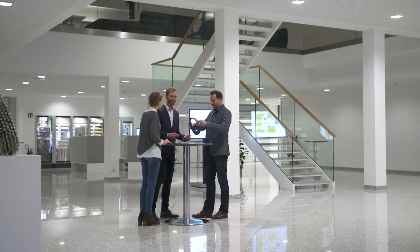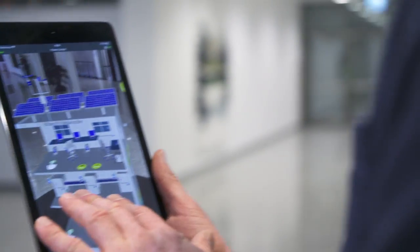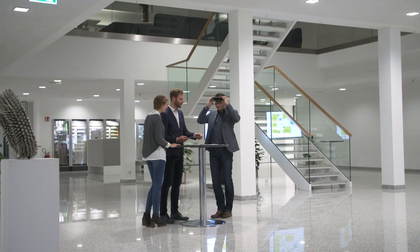If you are also interested in experiencing augmented reality with regard to Industry 4.0 and building technology, come and visit us at one of our sites. Together with you, we develop your own digitalization strategy, from production to the intelligent building.